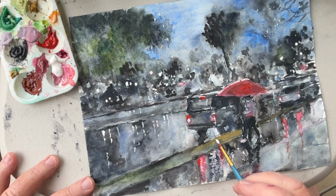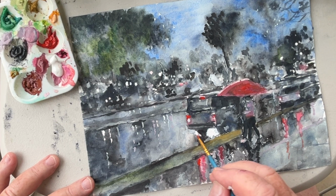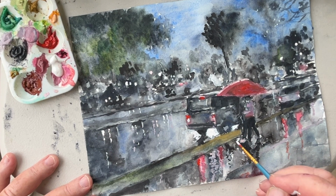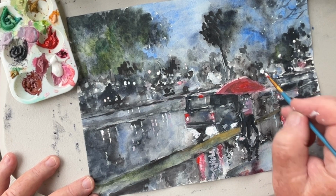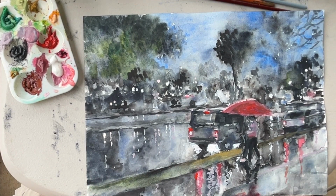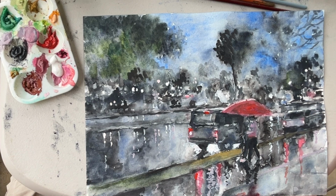At this point, I'm not even really using the reference photo anymore. I think I got the idea. I know what I'm doing. I know where I want these. I know what I want light, and I know what I want dark. And I definitely want color. So I think this is working. It's reflecting too. Yeah, I think it looks all right. This car that didn't look good before is starting to look like a car, or does look like a car now.